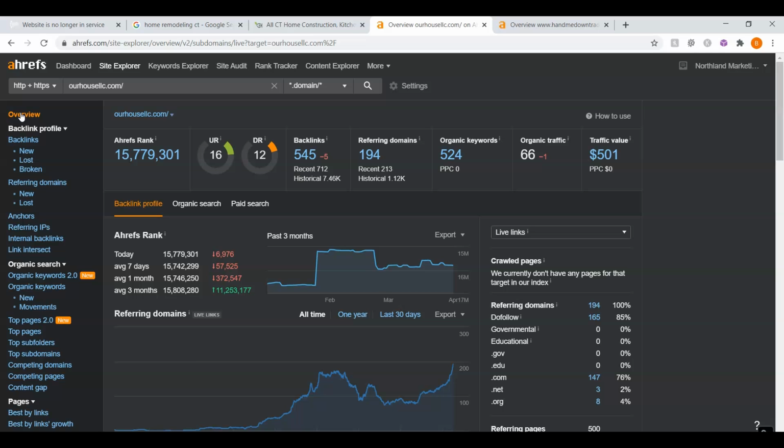The second thing I want to go over is UR and DR ratings. These ratings are really important to your placement on Google. Now, a UR rating is a trust rating, meaning how much Google trusts your website. And a DR rating shows how powerful your website is in the eyes of Google. These numbers are generally raised by backlinks. We can see that they have 545 overall backlinks, coming from 194 websites. 165 of those are powerful websites.